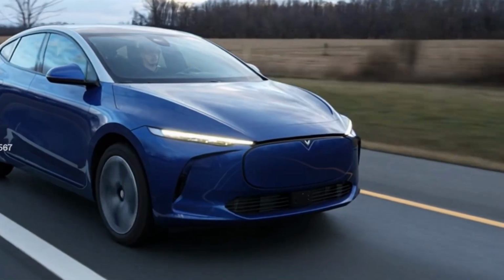Practical testing and modeling show preconditioning a battery before a DC stop, warming it on the freeway en route, can increase initial peak power by 30 to 50% and shave off minutes on a 10 to 80% session. That's why route-based preconditioning exists, and why some tests show dramatic speed-ups when it's used. Why drivers ignore it and pay for it.